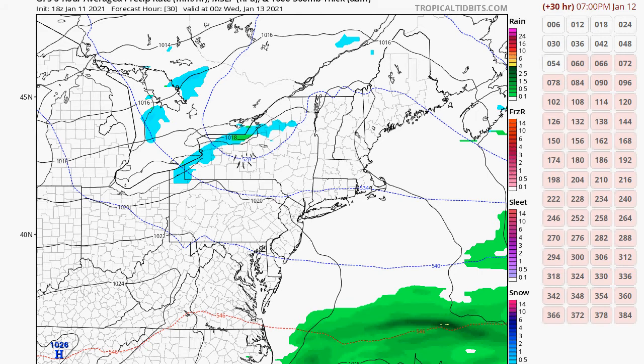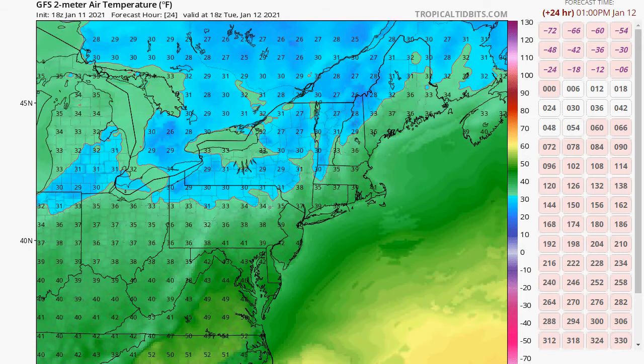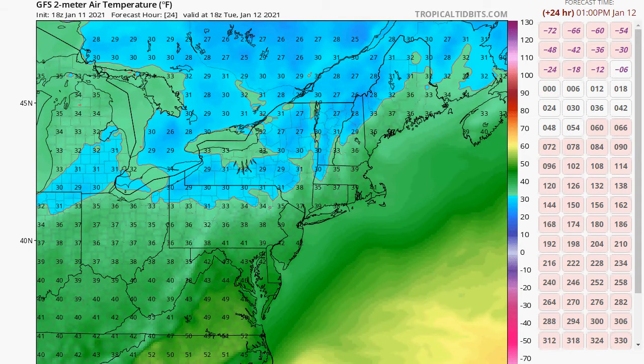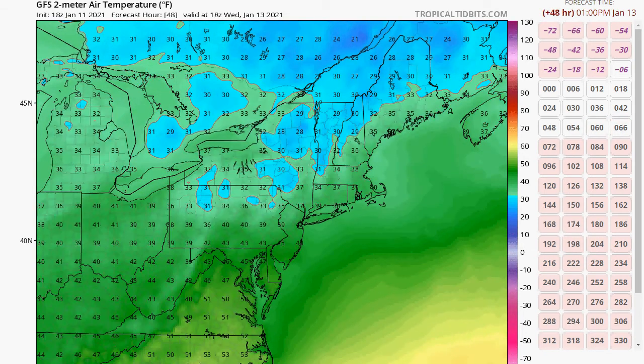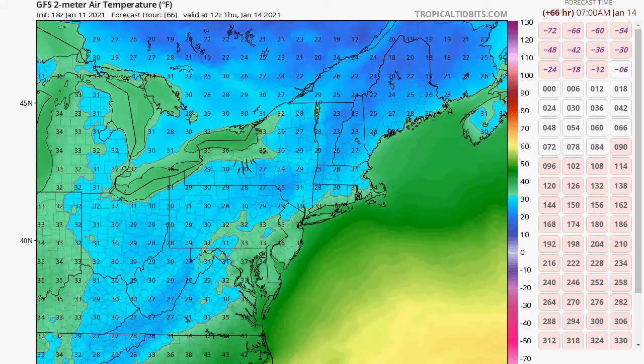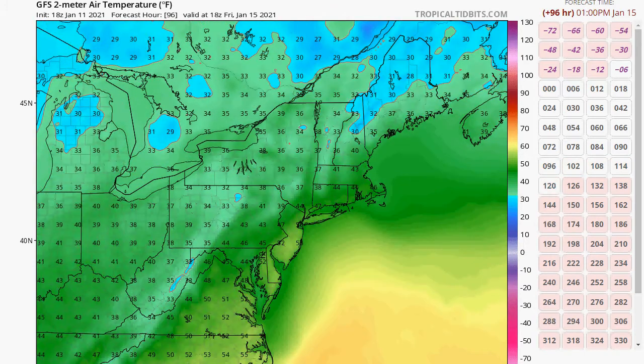So let's start with a look at our temperatures on the GFS. Like I said, we won't really be dealing with much precipitation for much of this week. It'll just be dry. Tomorrow still be close to normal, probably a little warmer, maybe near 40, dropping back at night, and then getting into the low 40s on Wednesday. But then we start really warming up above normal, more above normal for Thursday. We're talking mid-40s and probably 50 or better in New Jersey. And then for Friday, I think we're all going to have to deal with the 50s.